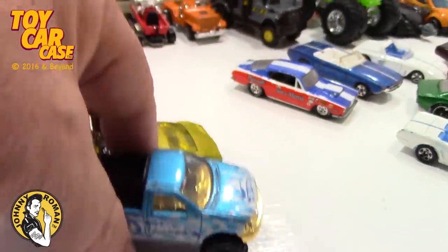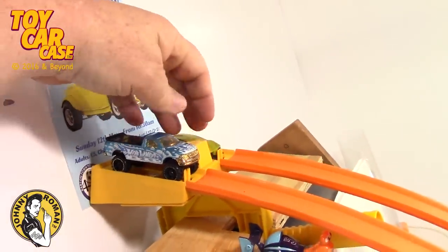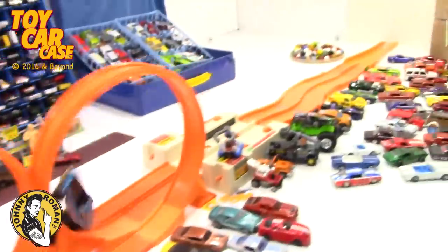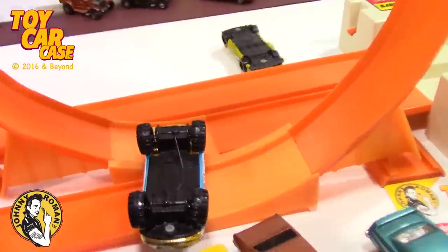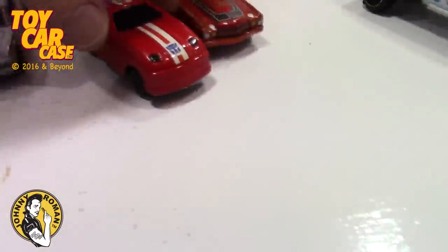RC 4x4 down under. Oh, he is racing it. Oh, fumble the fingers here. Ready? Go. Oh, they both went under. Very cool. Let's try these two.